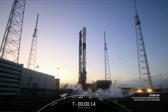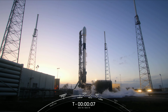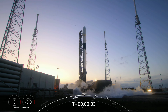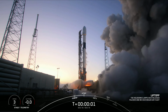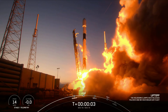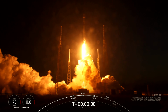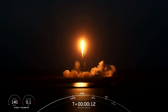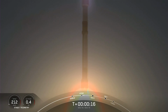T-minus 15 seconds and counting. T-minus 10, 9, 8, 7, 6, 5, 4, 3, 2, 1, ignition. Liftoff. Vehicle is pitching downrange. Stage 1 propulsion is nominal.